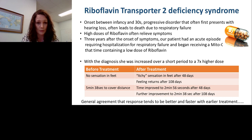So it's Riboflavin Transporter 2 deficiency, onset between infancy and 30s, a progressive disorder that presents with hearing loss and often leads to death due to respiratory failure. It's known that high doses of riboflavin often relieve symptoms. One of the things that was interesting here was that this individual had actually received a mito cocktail, which is a mixture of different compounded drugs, because she had had respiratory failure a few years into her disease. And that has a low dose of riboflavin.